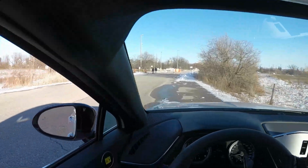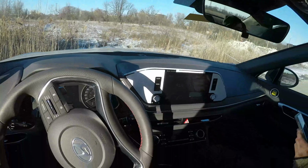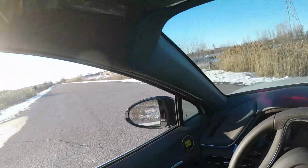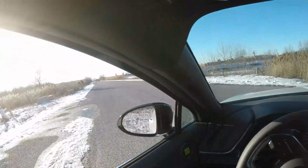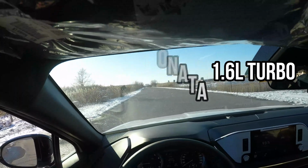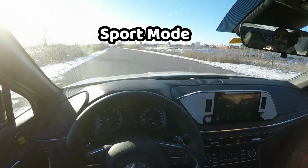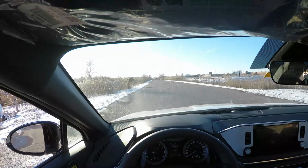Alright guys, so we're gonna do a poll in the 2021 Sonata. 0 to 60, 0 to 100. Ready guys? Come on, let's put the mode up. 1, 2, 3.